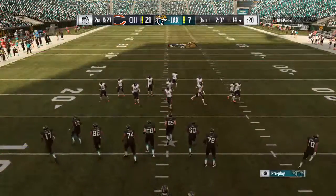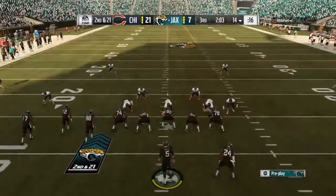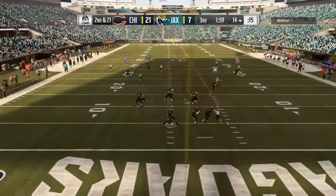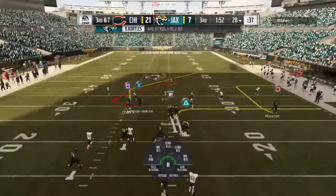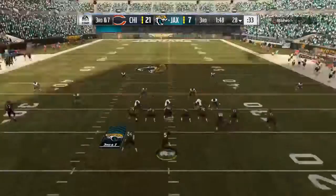Well, they're in some hot water now. After that sack, it's 2nd and 21. Shotgun now for Bortles. It's caught by Moncrief. And this one will go to the 28-yard line. They get 14 back, but it leads now to a 3rd down.